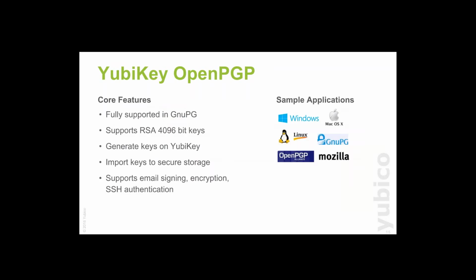The YubiKey OpenPGP applet is fully supported in new PGP and supports up to RSA 4096-bit OpenPGP keys. You can either generate the PGP key directly on your YubiKey, or if you already have a private key that you're using, you can import that into your YubiKey and use it from the secure platform.